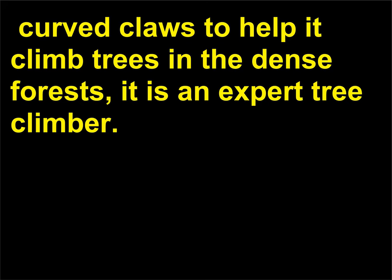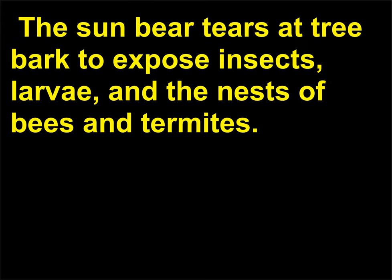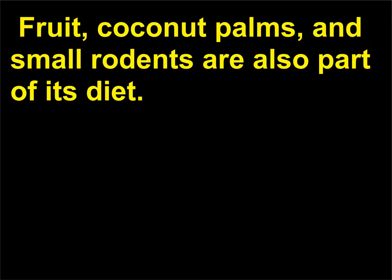With powerful paws having long, curved claws to help it climb trees in the dense forests, it is an expert tree climber. The sun bear tears at tree bark to expose insects, larvae, and the nests of bees and termites. Fruit, coconut palms, and small rodents are also part of its diet.